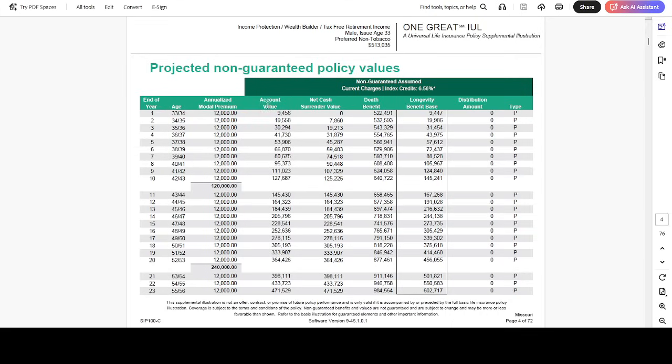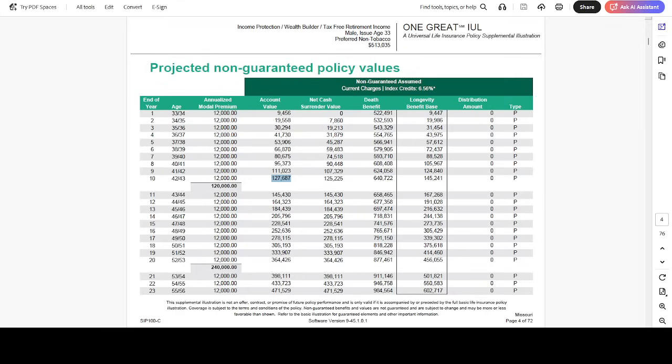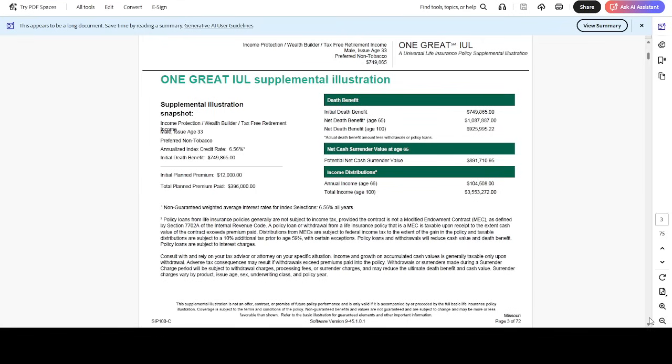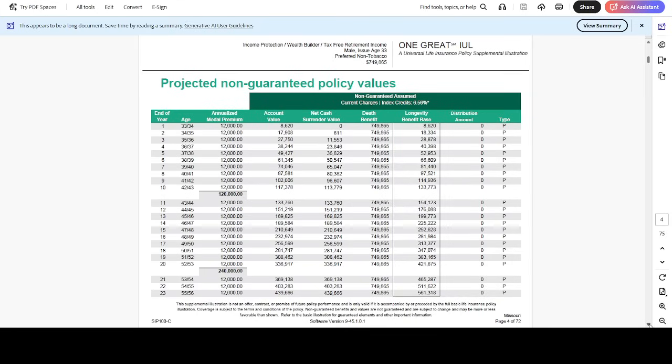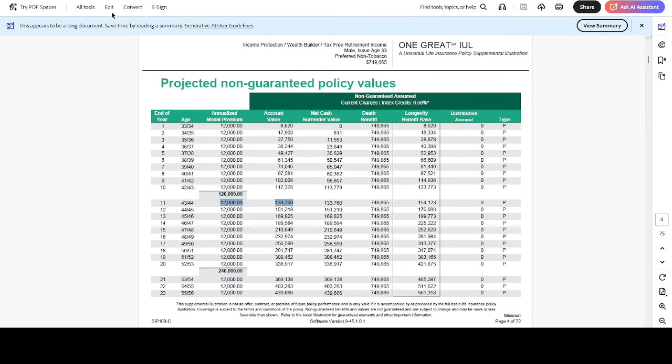But you see you're paying in, and on the medium one, you're paying in, and at year 10, you've paid in $120,000, and your account value is $127,687. So that's where you break even on what you've put in. And then on the lowest value one was the medium insurance amount at $749. But you're getting the lowest amount of income distribution. And at year 10, you still haven't quite broke even. It takes you to year 11 to break even because of insurance cost. And that one has the most insurance.